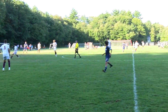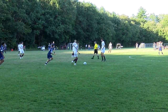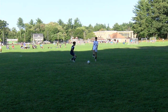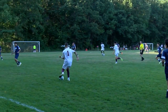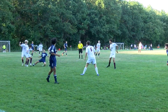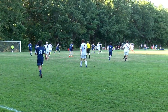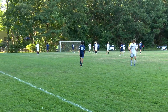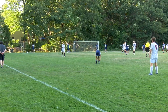Good pressure, nice play by 13 of Wilmington. But it just seems like our players are around the ball. Owen with a nice little pass over to Mihailo, over to other Owen. Yes, there's Owen MZ. Nice shot from long range by Colin. Over the net.